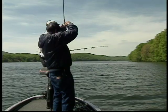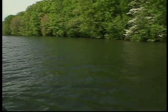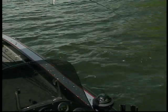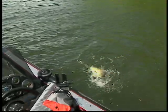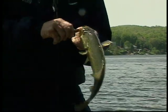Right there. Right. Come on. Woohoo! Beautiful. Real nice fish. Yeah, that's great. So where'd that fish come from? Over there.